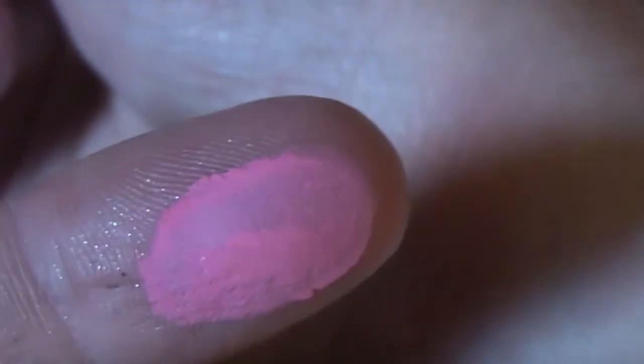So the first one is called Fetish, and I absolutely love this one. That is what it looks like. There we go. So there it is, it's a beautiful sort of peachy pink. Really gorgeous, love this one. The next one is called Quickie, and this is super bright and pigmented. And that's it there, really bright pink as you can see.